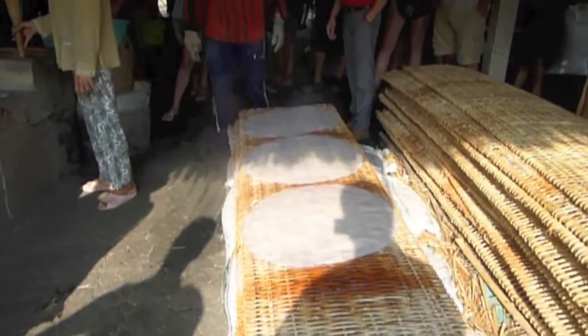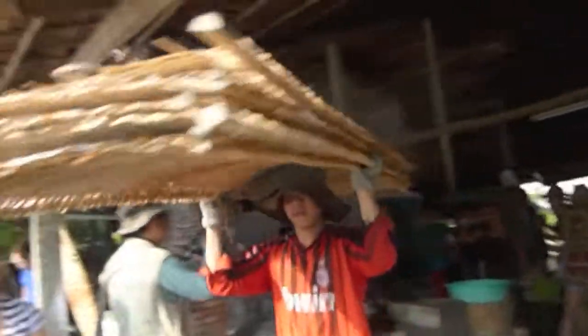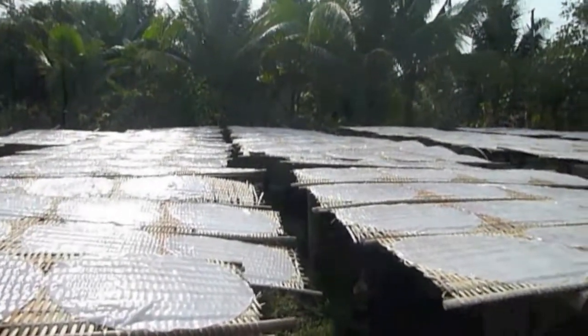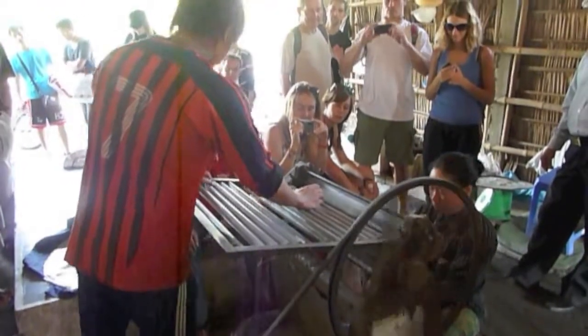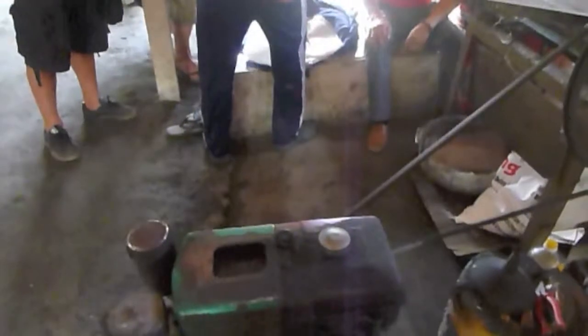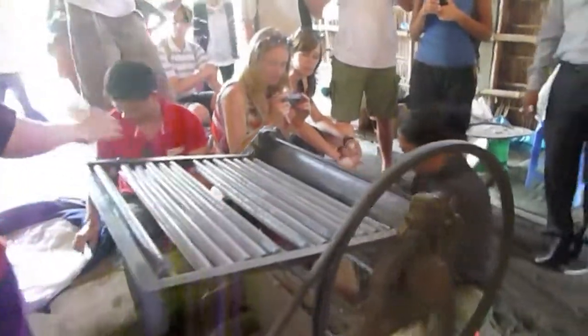Here is where we have a rice noodle factory, and here is the end product. And how they do it is, you see this lady, she lays it down and puts it in these stacks, which they leave in the sun to dry. This is how they cut the rice paper into rice noodles. They use a diesel generator, and just beat it through. She collects the noodles and puts them in the bag.